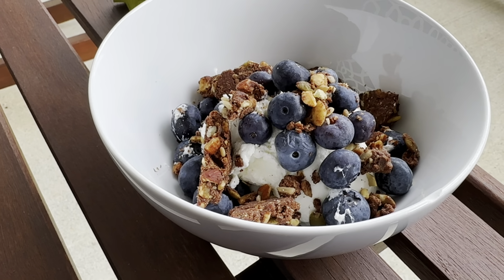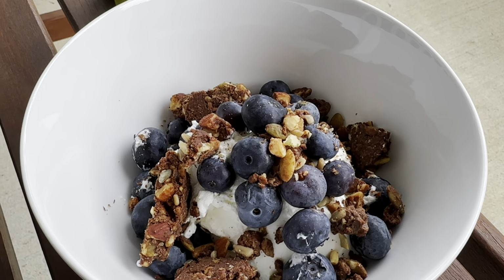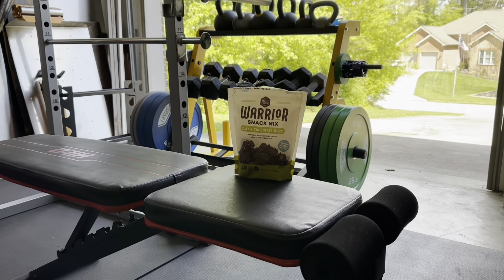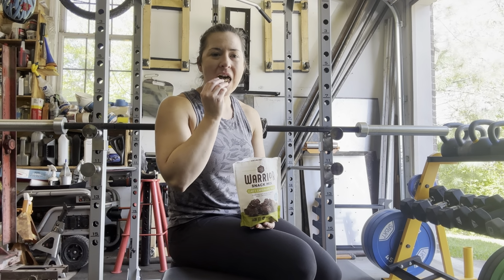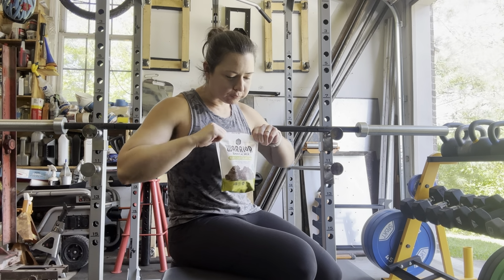You can also break them up and put them on yogurt, which I've been doing as well, and it's really tasty that way. But however you eat them, they are just so good. I have also been eating them before or after a workout for a little energy boost. They're portable, you can bring the bag with you, and they're just awesome.